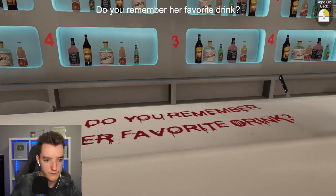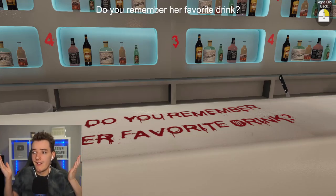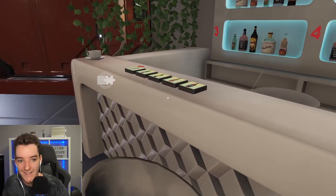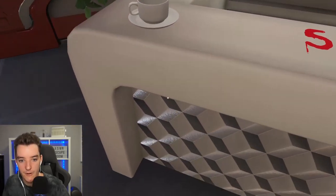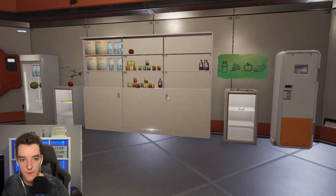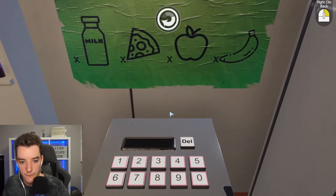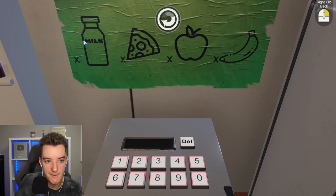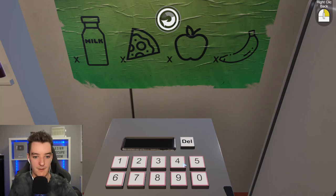What does this say? Do you remember her favorite drink? Who? Whose favorite drink? And we have another 1 over here, another 5, right? I think I'm gonna leave that puzzle for the time being. What have we got over here? Milk, pizza, apple, banana. I think I have an idea what this is. We've got to work out how many milk bottles, how many pizza slices, how many apples, and how many bananas are in the room. And that's going to make like a 4.